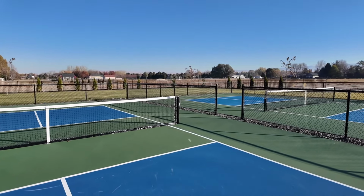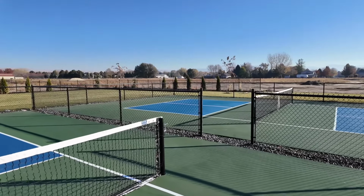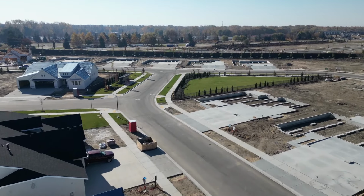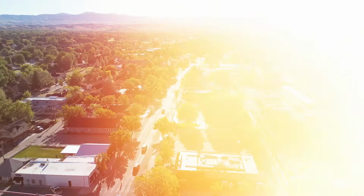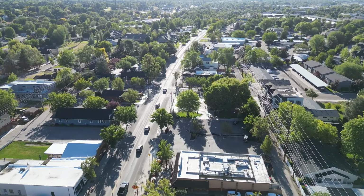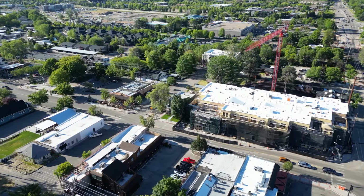And many people actually move to the Treasure Valley and pick up pickleball. It's a pretty big thing here. And the HOA plans plenty of community events. This is a location that I really hope I'm doing a good job of getting the message across that living near the heart of downtown Eagle, Idaho is a really, really special place to live.